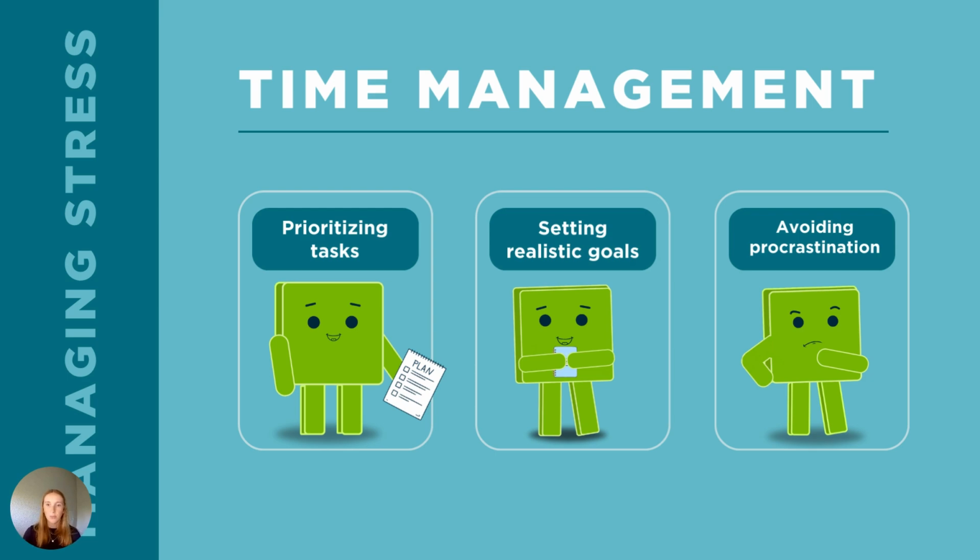Some key strategies for managing your time are prioritizing your tasks. So identify what's most important and what is coming up sooner than others so that you can tackle those tasks first. You can also set realistic goals. So break down large projects into manageable steps with achievable deadlines. That way, it's a really great way to celebrate some of those small wins, those small, yes, I did it, I'm done. And lastly, avoiding procrastination by using tools like planners or digital apps to help us keep track of our tasks and our deadlines.